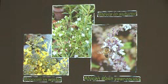Broccoli. Who lets their broccoli go to seed, go to flower? The bees go crazy for it. Stevia.